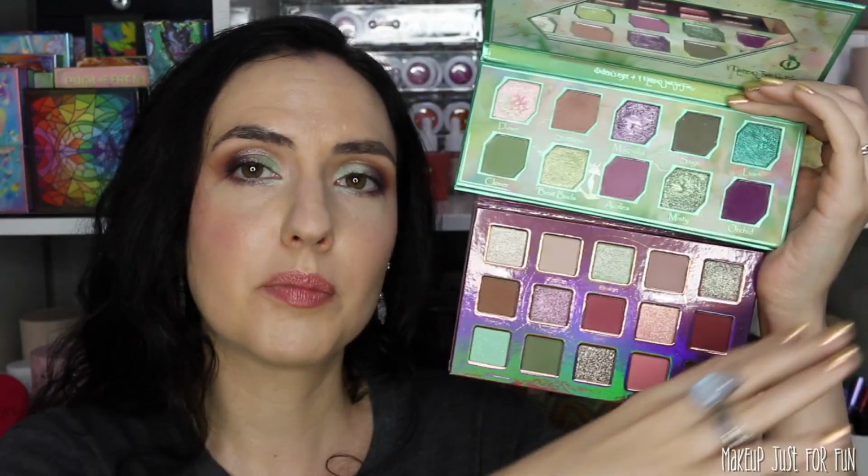And Flora Story is ratio-wise a lot more green heavy. Mellow Grove, out of 15 shades, only 3 of them are greens. Flora Story is literally 50% green. So I think that these would work beautifully together. I would never say they're dupeable. I would say they're more of the sisters, not twins type of idea. I would love to use these together. I think they round each other out really nicely.